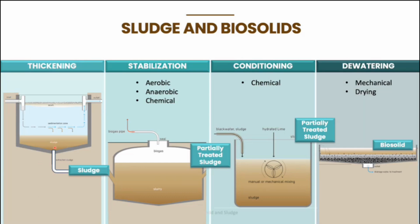Now, the sludge that is separated in this stage will continue into a stabilization stage that can be an aerobic, anaerobic, or chemical process. After that, the sludge can be considered partially treated. Following the stabilization is the conditioning that is usually chemical, where you mix in, for example, hydrated lime into the sludge. The then partially treated sludge will undergo dewatering, either mechanical or drying.